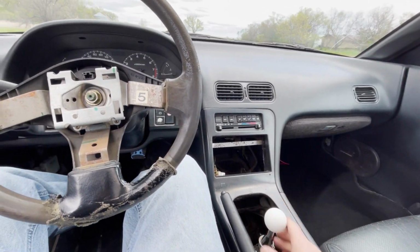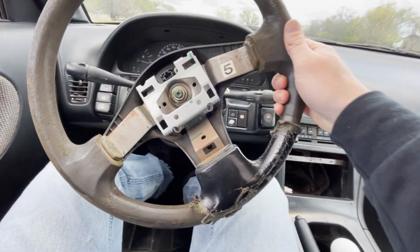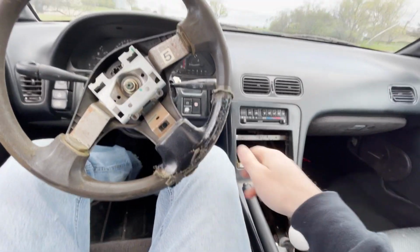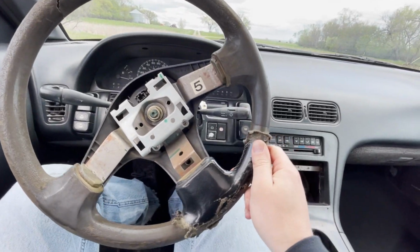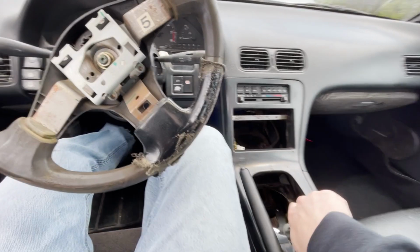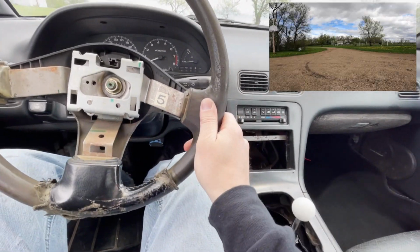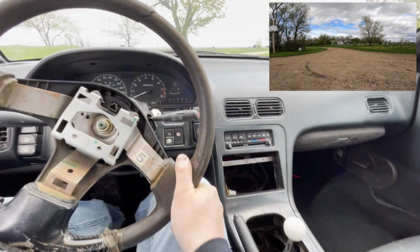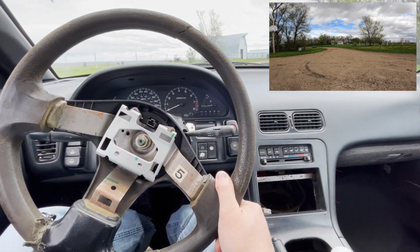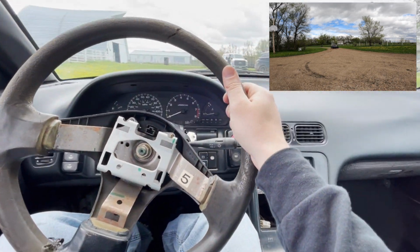Try to get this thing back in the garage now. Oh, first gear. All right. Second. Yeah. Third. Fourth. And fifth. All right. Downshift to third.